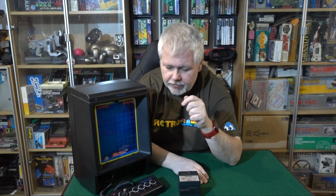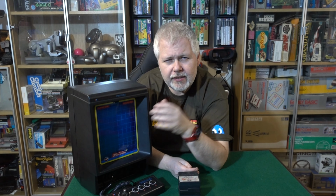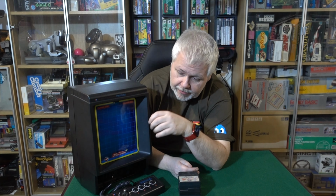Okay, now let's talk about the actual Vectrex machine. As you see, it's got a blue screen on the front here. This is the blue screen that came with it. It's for the game Mindstorm, a version of Asteroids, but we'll show you that in a sec.